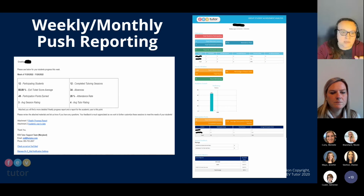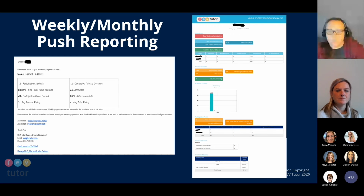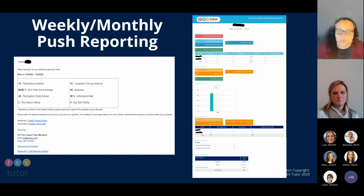And then there are also going to be two links always attached to the report. This is your high-level summary. But if you click on weekly progress report, it's going to open up a PDF that looks similar to this. For this particular group report, this has 2 students on it. I know it's really small, but you can see the attendance percentage for the week, everything that's here plus some more. Down here, you're going to see the individual student participation points instead of just an average. And then down here, you're going to see the standards that were covered.